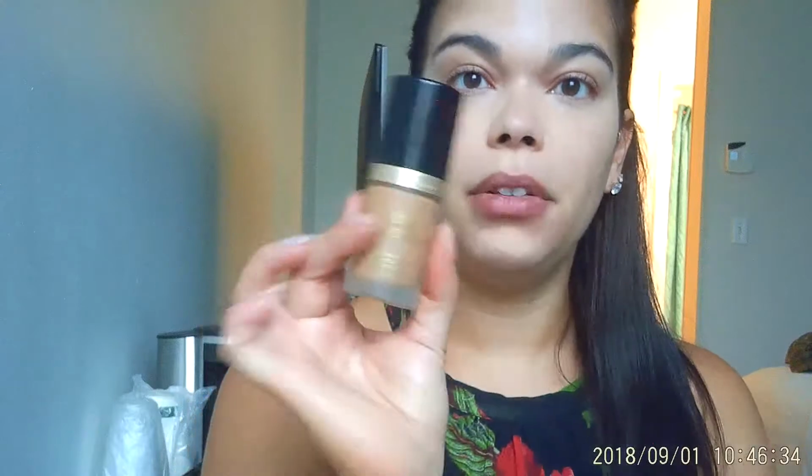So I'm going to take my foundation now. This is the Born This Way foundation. I use the concealer in the shade Natural Beige, Nude, and the foundation is in Warm Beige. So I'm going to take that with a fluffy foundation brush. This one's by the Makeup Shack. We're just going to apply that all over.